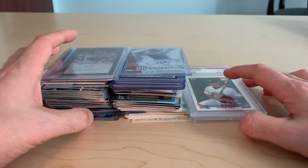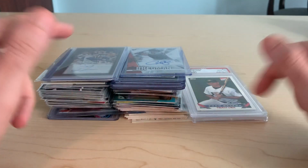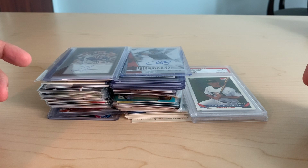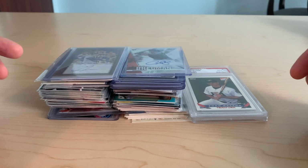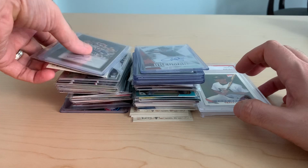This is stuff I've picked up over the course of the past week or so. Not a ton of big stuff, but you do see a lot of cards here, and I have a lot of good PSA candidates, sort of inexpensive PSA candidates. So I'm just gonna start off on the left side here.